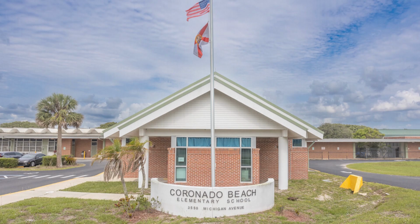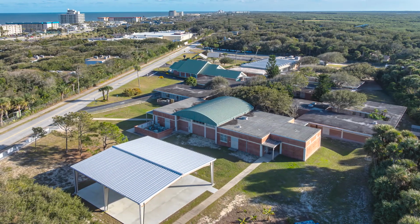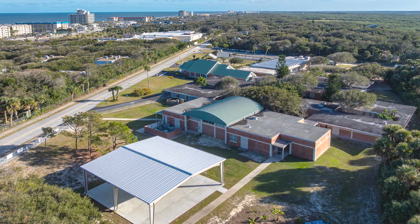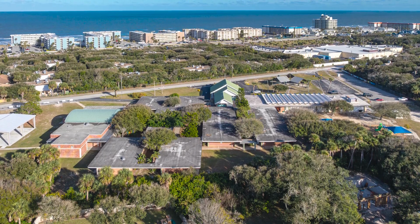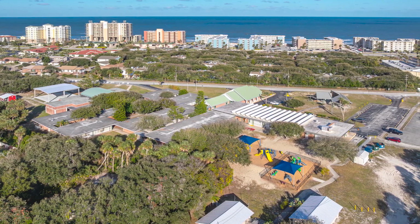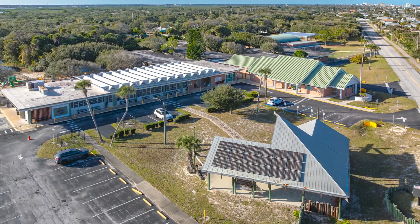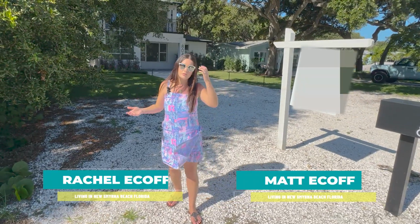So a fun fact of Coronado Beach Elementary is that it is our only school on the island, but it is also a public school. So you have to be zoned for the island, 32169, to attend that school. But it's really great. A lot of the kids that go to this school are all neighbors, and even my daughter can walk to her friend's house, and it's just a really fun, great community. The school is small, obviously, because there's not a ton of people that live on our island.